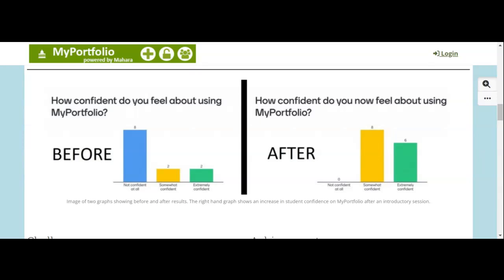And you can sort of see, most of them were not confident at all. Only two people said they were extremely confident. We then asked exactly the same question afterwards, and it was really nice to see that no one answered not confident at all. At least half of them, well, more than half, were now somewhat confident.